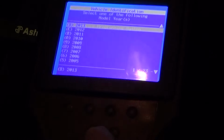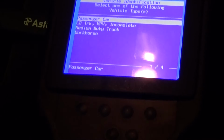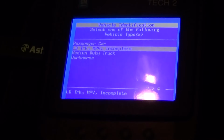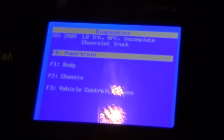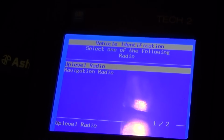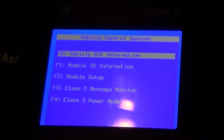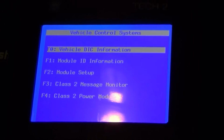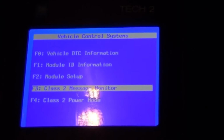So we're going to go to Diagnostics, 2008, light truck, Chevy, I think it's under S, Trailblazer. We want to go down to vehicle control system, 4.2, navigation. Now we want to go down to class 2 monitor, message monitor.